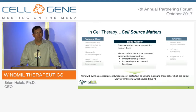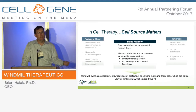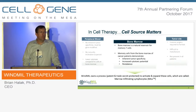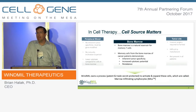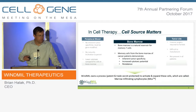There was a publication from Dr. Noonan and Borrello at last year's ASH showing they could detect these cells for as long as they measured, up to 9 years after reinfusion in their phase 1 trial. So WindMIL was created to bring these cells forward as a treatment for cancer and license the process, both patent and trade secret, as well as associated IP, that will allow us to activate and expand these cells, which are called marrow-infiltrating lymphocytes, or MILs.